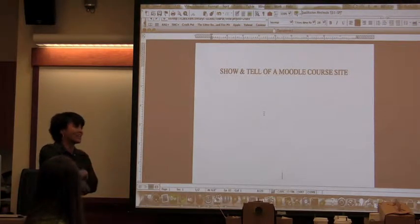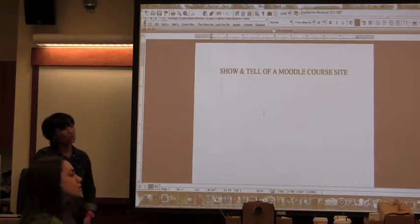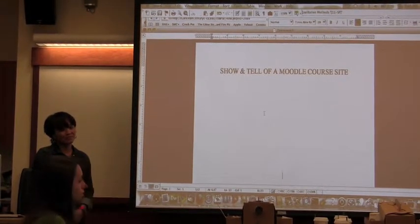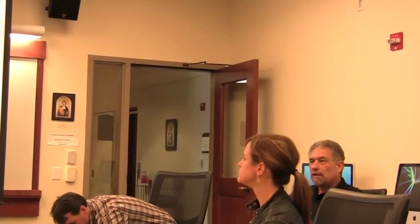So, why are we calling it GaelLearn? I know that question came up. Why are we not just calling it Moodle? Is there a reason for that? We just wanted to brand it with something that's a little bit more specific to St. Mary's. Because Moodle is everywhere. It's just an open source platform. We just wanted to brand it with our own St. Mary's logo. We had talked at one point of having a contest to name it, and we still could.